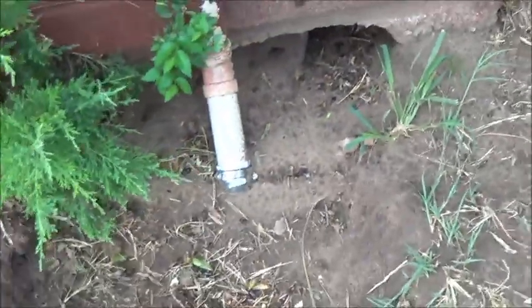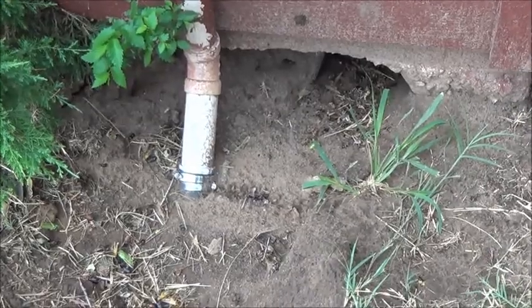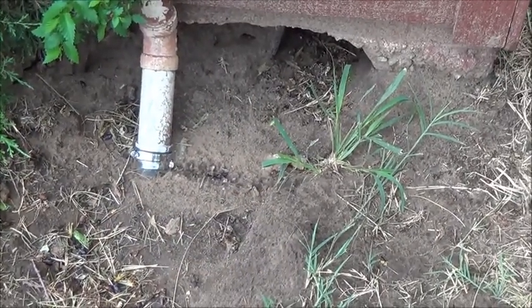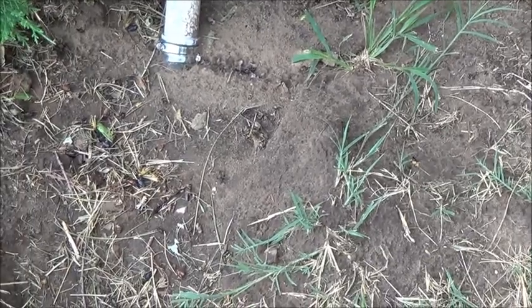This is where my sewage comes off the toilet. That pipe's some kind of outlet. I don't know, it's open at the top, but up underneath there is the outgoing. Anyway, let's get back to spraying.